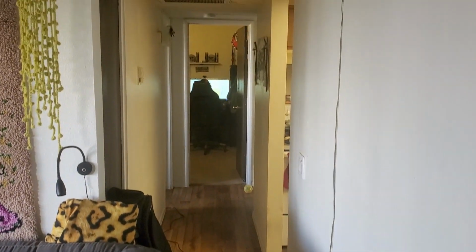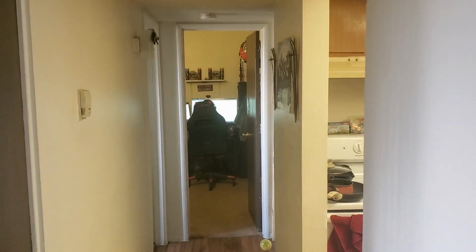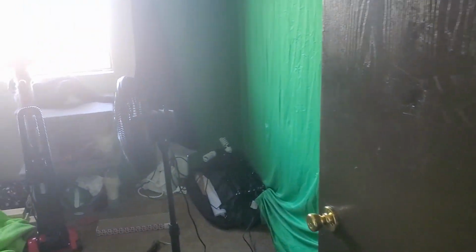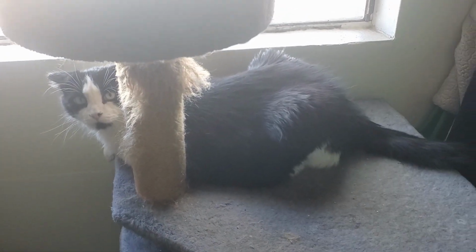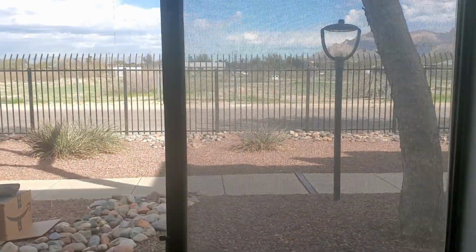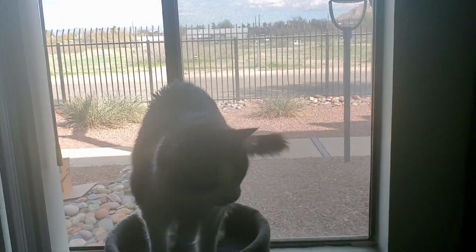So, head down the hallway now. The house has been moved around a few times. We've changed the rooms and the layouts and things like that. This room on the left used to be Angie's office, and then for a little while it was my office, and now it is basically turned into the cat's office. As you can see, he's in his observation spot, making sure that no marauders attack us from outside.